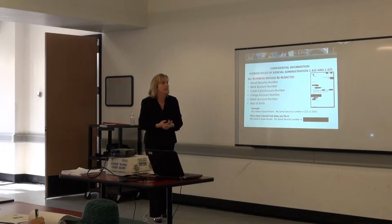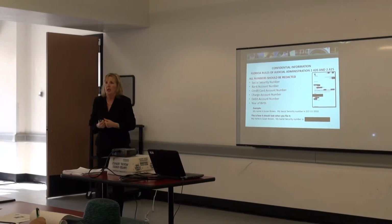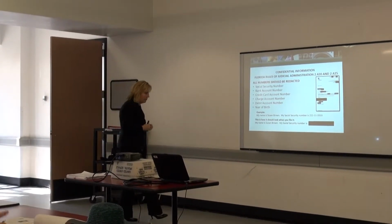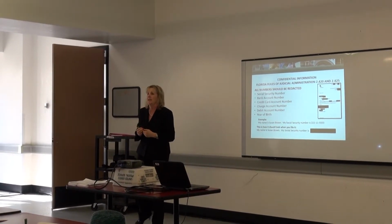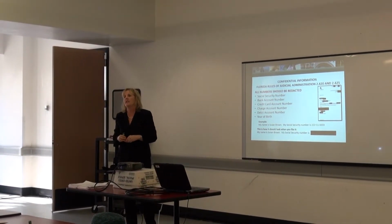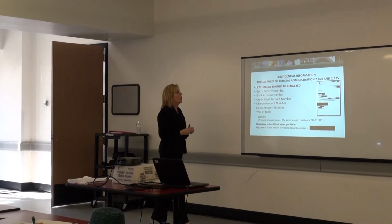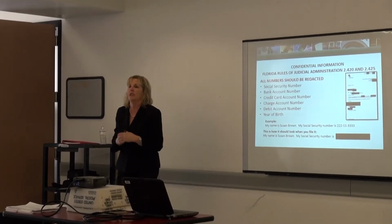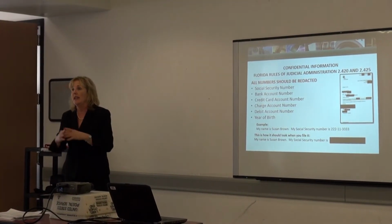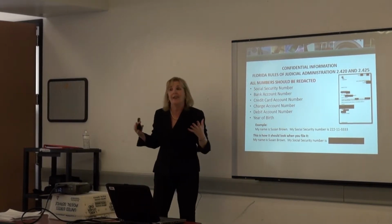The last thing I'm going to talk about is confidential information. The rules of judicial administration. Probably the most important two rules are 2.420 and 2.425. And that says that when you file things, there are certain things that you should redact before you file it. 2.420 requires things to be redacted. 2.425 tells the filer, you must do this. I can't fix it. If you send it and under 2.425 you haven't redacted, I don't know what to tell you.